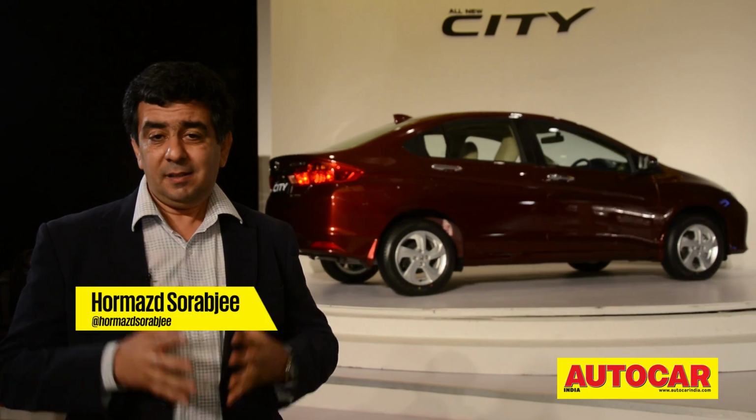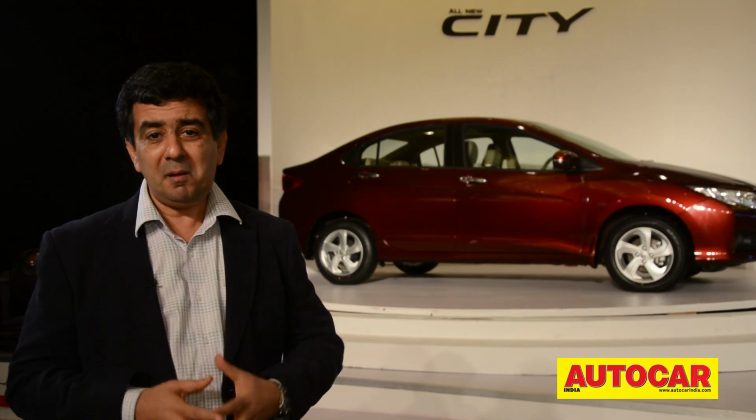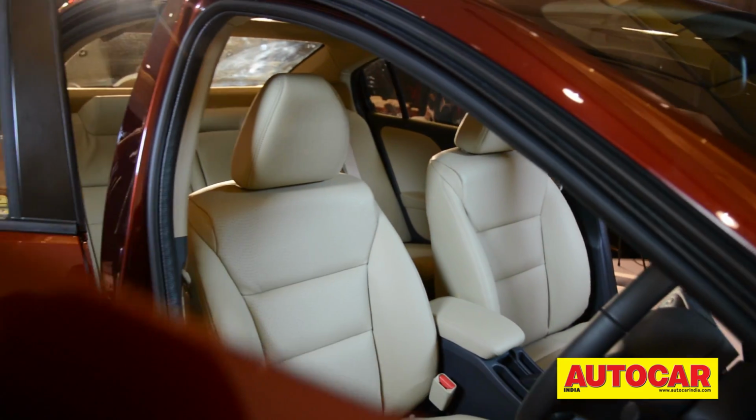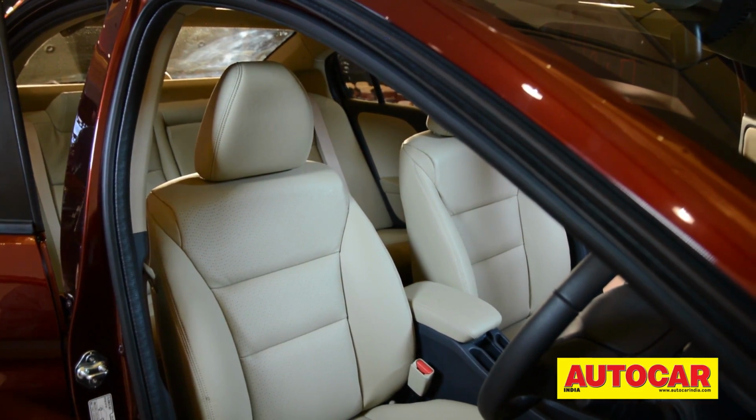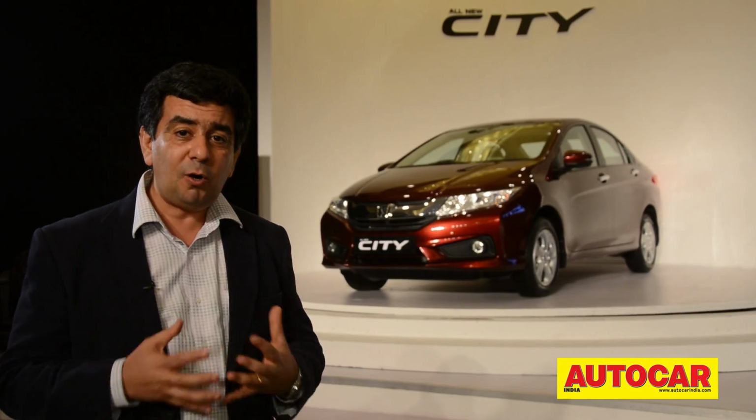But when it comes to space, I think this is where the City has really the measure over its rivals. It's much wider, there's a lot more legroom, and again, Honda being the masters of packaging have really eked out every little millimeter from the cabin. Now what's interesting is that in terms of length, it's as long as the earlier City, but a 50mm extension in the wheelbase has given a lot more passenger room.